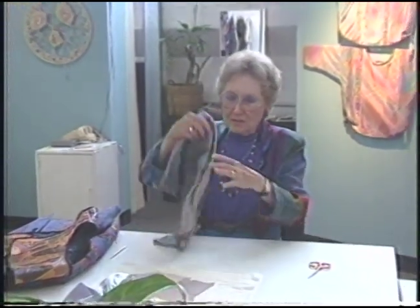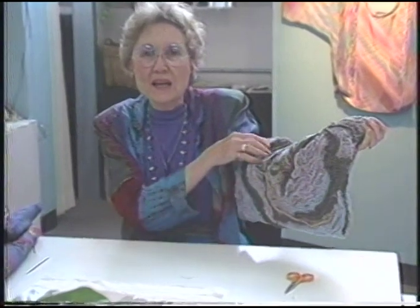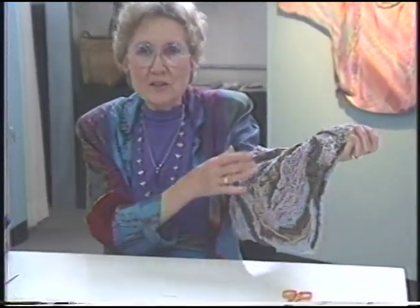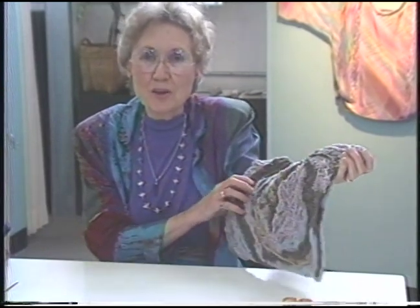Creative crochet, and this is something I've been working on, is this handbag. And I don't know how to crochet by a pattern. I just make everything up as I go, and it's a lot of fun to do it that way.